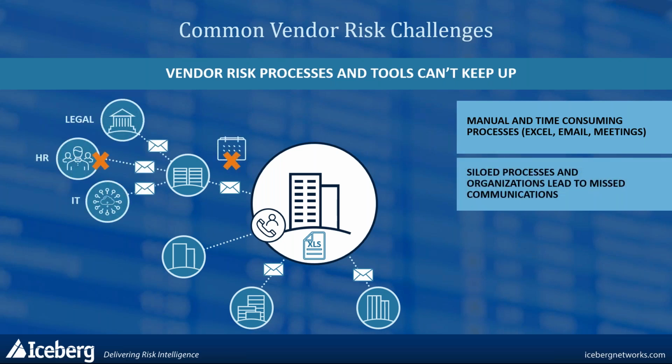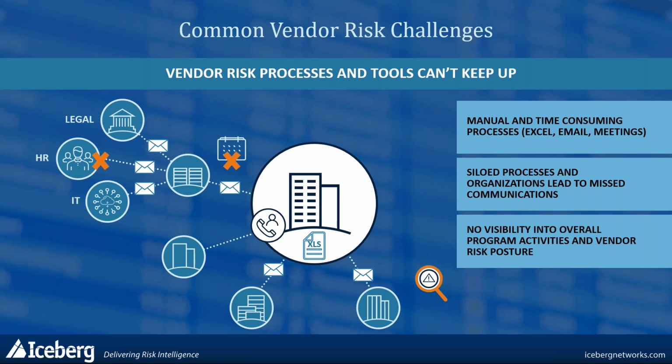Siloed processes, so this is the truth of it, is you may not discuss with an organization, maybe it's a personality, maybe it's something else that stops you, maybe you don't even know you're supposed to communicate with those challenges or those organizations. The other thing is trying to find the right times for things to happen, make sure that people doing things manage their own time appropriately. But in the end, you don't have the visibility you need into the overall program. And the vendor risk posture is a big question mark. You think you know what it is, but you can't point at anything and prove to anybody what that is.